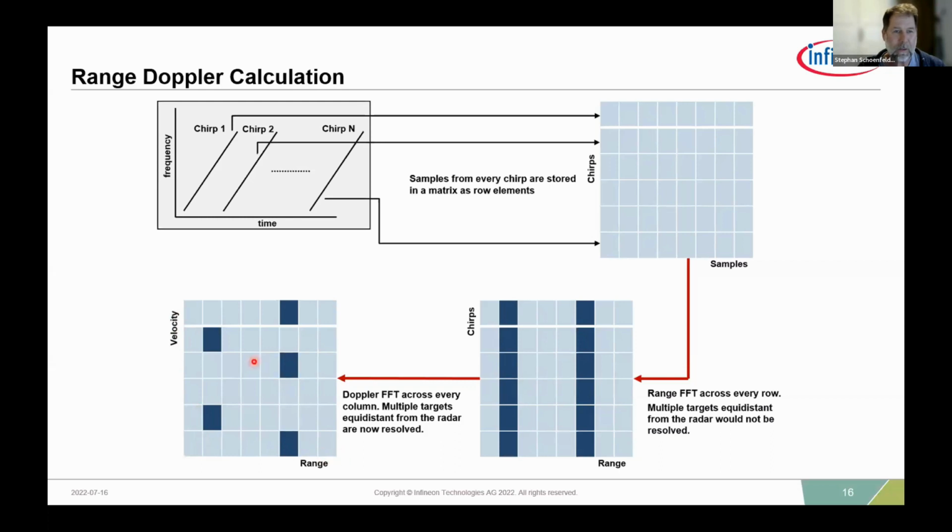The further away from the radar an object is, the higher the range bin will be in which the peak is. The same for velocity. Depending on whether the object approaches the sensor or goes away from the sensor, we will create a peak in the positive or the negative velocity range.